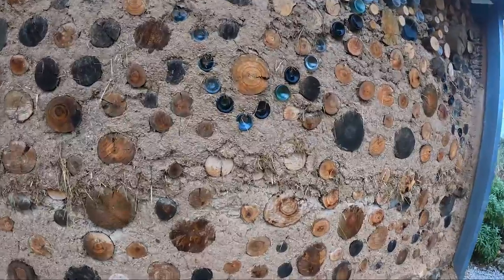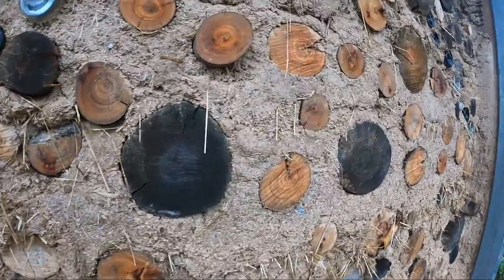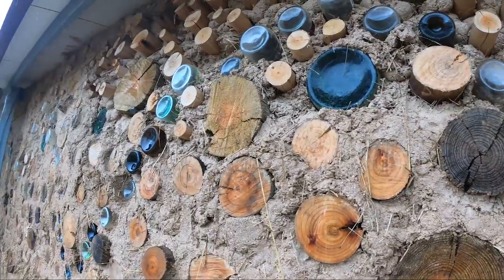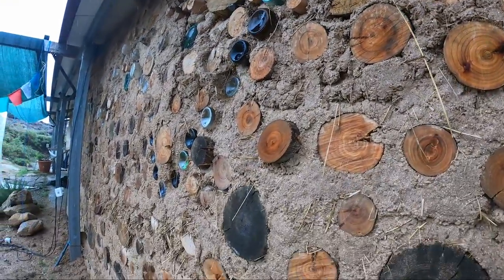I think it's a good insulator. Yeah, I must learn more about the world of cordwood because I don't really know much, and I am quite impressed with how this looks.